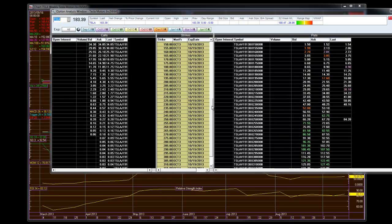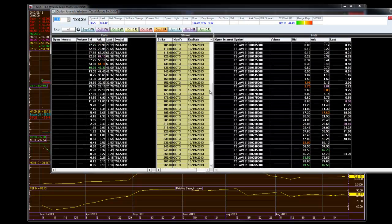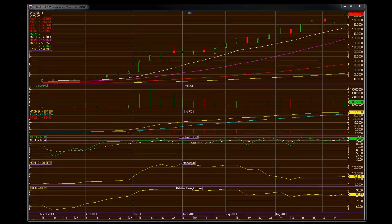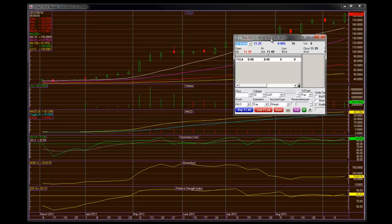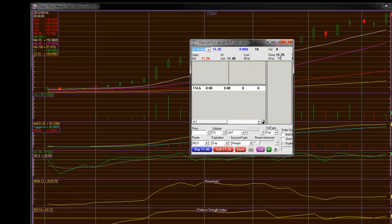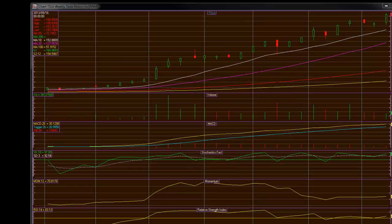So when they get this overbought, what we always do is come over here and start looking at the 185 puts on Tesla. As we set these things up, we can clearly see that the 185 puts right here had a range. They closed at $11.25. They're totally deflated in price.